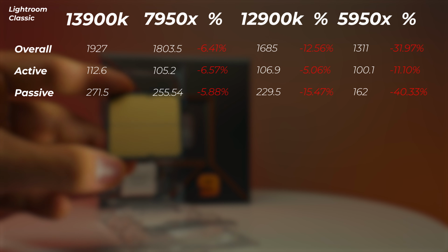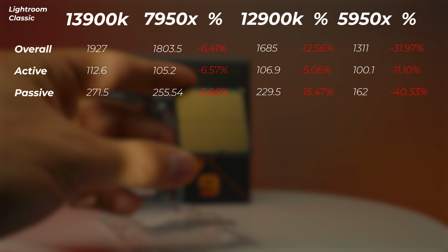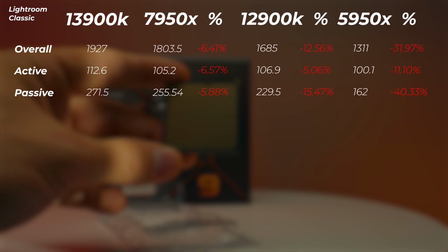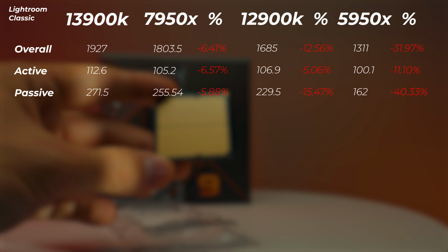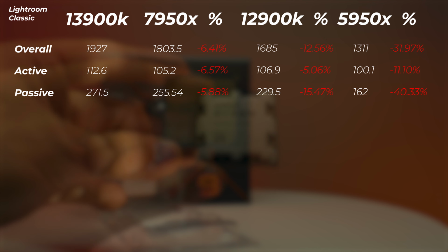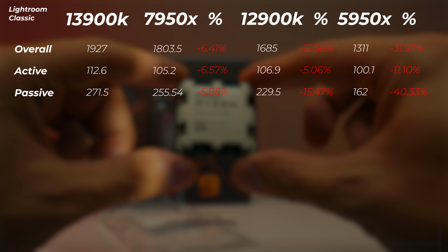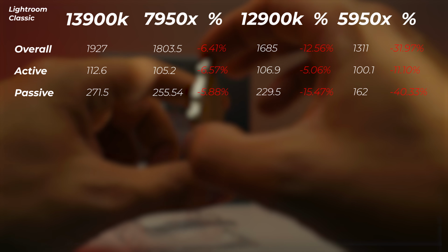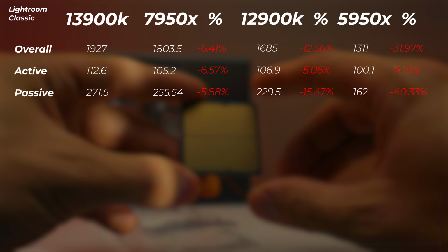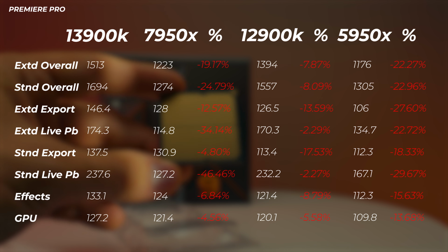Moving on to Lightroom Classic, the 7950X is about 7% slower and the 12900K is about 13% slower. The 5950X is about 32% slower, and that's due to the single core performance, because Lightroom likes that a lot. But also if you look at the passive score, then the passive score is really, really impressive here. All of these different cores can actually export these photos faster and put them together and merge them and do panoramas. As you can see, the 13900K is about 6% faster than the 7950X and about 16% faster than the 12900K.